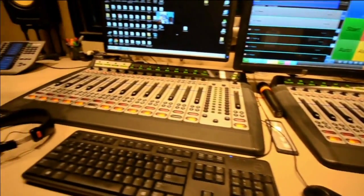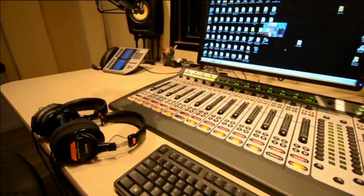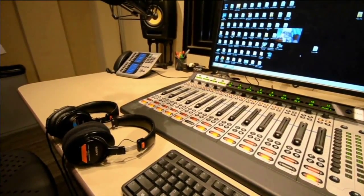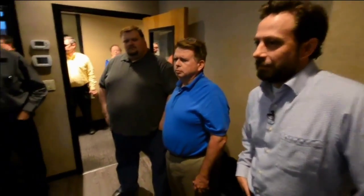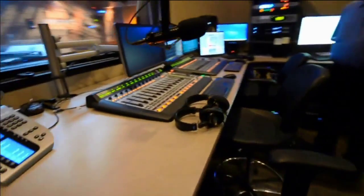This was our first attempt at putting in some of the larger consoles. We went with 2 consoles. Full-on Axia suite in here. Automation systems throughout the building are going to be OpEx based, basically because it's a Cumulus product, for those that don't know. We purchased BSI.